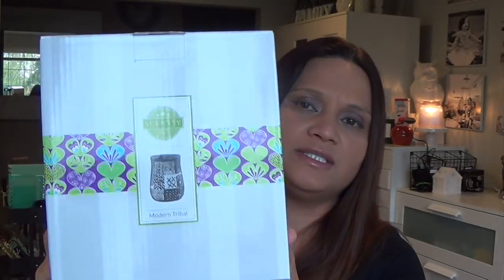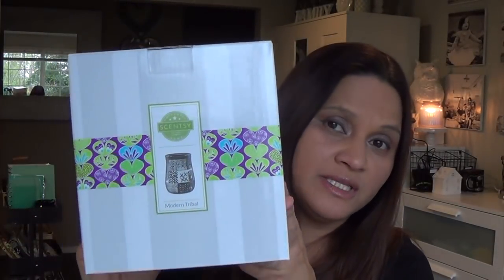Okay, friends, those are all the bars. I do have a warmer to show you guys, and it is a brand new warmer that was just released last month with our spring catalog. Oh, I'm like dark. Okay, there we go. I'm gold with our new catalog.